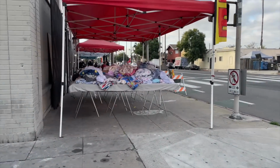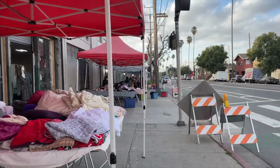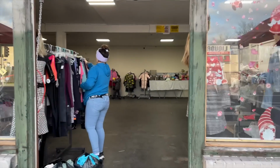Let's get back to Colette's. I want to just try out these tables now. Also, I don't know about the pricing of the clothes in the vintage store, but I'll ask and give you all that info. But I do want to go inside just because it's so cold out. So if you do plan on coming, bring a jacket for sure.